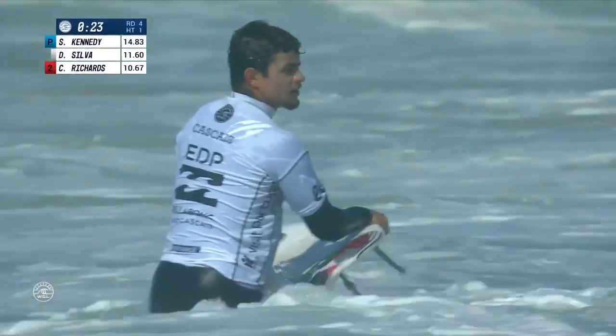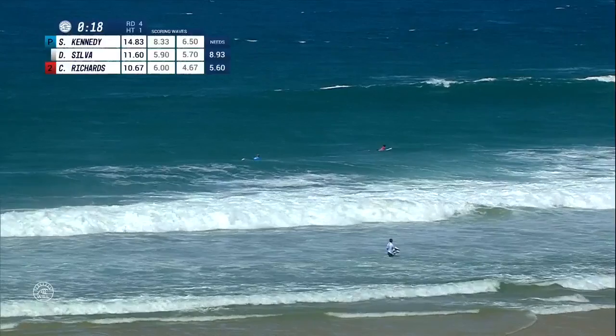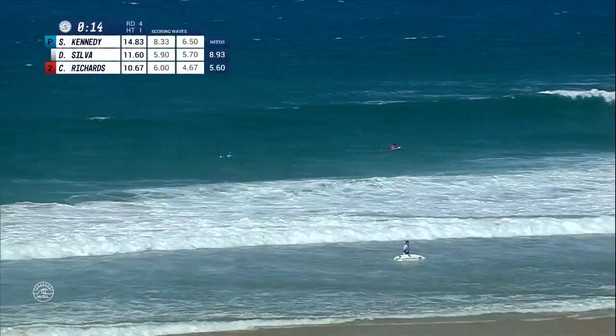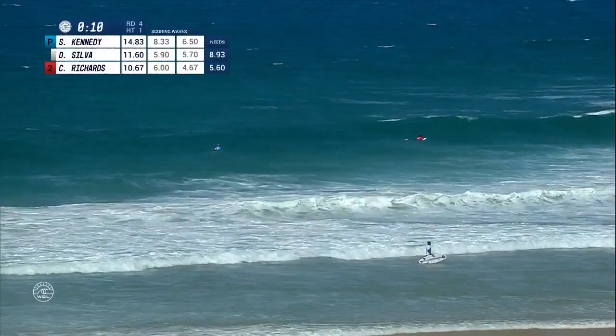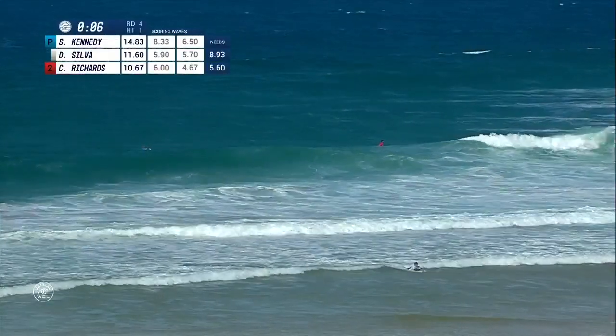Yep. Down to 20 seconds now. We'll keep our eyes open for Cam Richards here. So will Deivid Silva. Oh. And a set approaching for the man in red. Grew up on the east coast of North Carolina. Well, that wave ghosted. Yep, it just disappeared, didn't it?